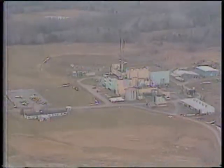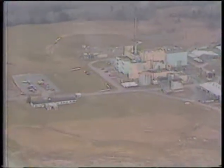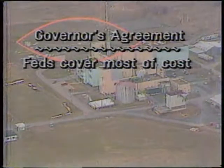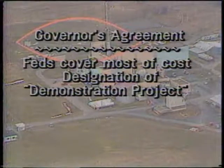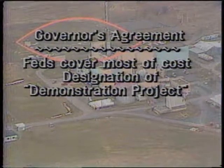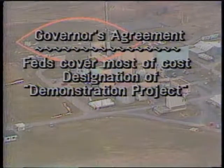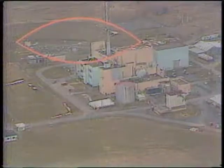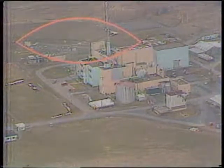The governor's agreement was that the federal government would cover most of the cost of cleaning up the high-level liquid radioactive waste stored underground in a container that's believed to be deteriorating. This was to be the first major solidification project in the country, perhaps costing up to $1 billion, but affecting other such sites where similar waste must be removed. Above all, the agreement said the federal government would not allow any more dumping of radioactive waste at West Valley, at least until the liquid is cleaned up.